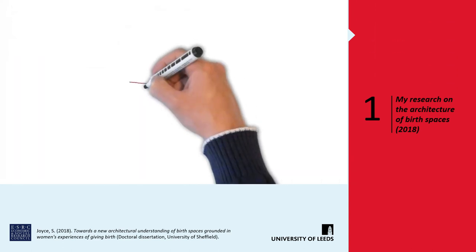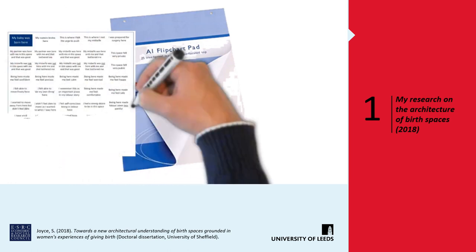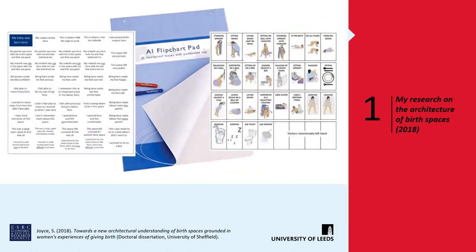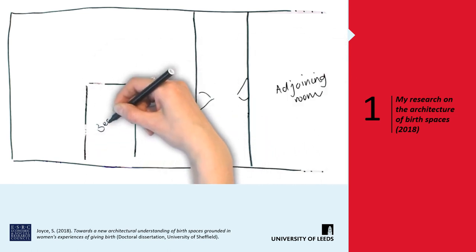The women drew on flip-chart paper with pens, and they also had stickers that they could use, which I offered later on in the interview, so they could think about how they felt about the space in terms of words and feelings, but also thinking about what positions they might have used in those spaces. Here is an example of Heather's drawing.